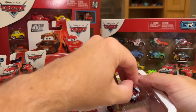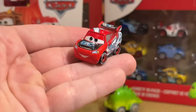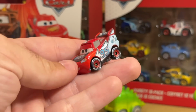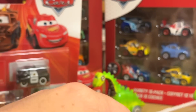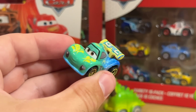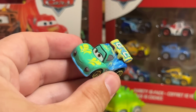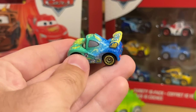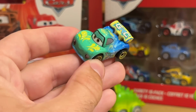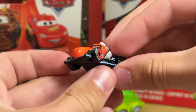Now we're going to open up everything and then get down onto the table and compare them to their 155 scale counterparts. And yeah, McQueen looks good here. It is kind of crazy that we're getting some of these mini racers before, like some of these World Grand Prix racers before their normal counterparts. Like we're getting the GRC paint job before we get their normal Cars 2 paint job.